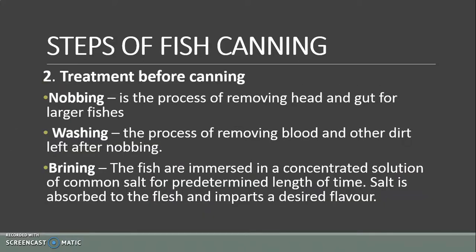Next is the treatment before canning. Nubbing is the process of removing head and gut for large fishes. Washing is the process of removing blood and other dirt left after nubbing. Brining is then the fish are immersed in a concentrated solution of common salt for a predetermined length of time. Salt is absorbed to the flesh and imparts a desired flavor.